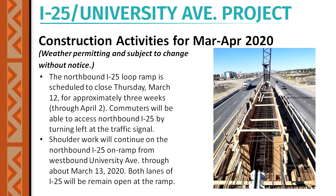And just so you guys can see, this is the top of the pier cap of the center pier that's being constructed in the median of I-25, and this is before it was poured. This is all the reinforcement that goes into it.